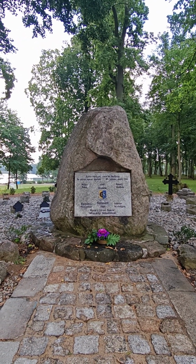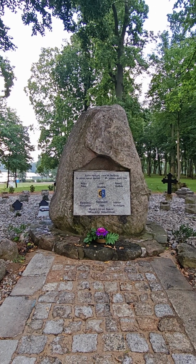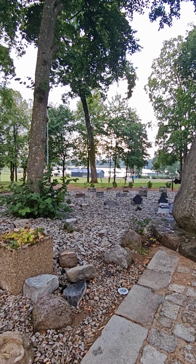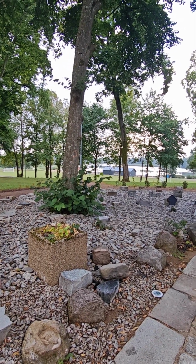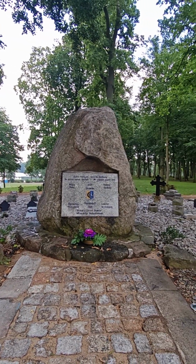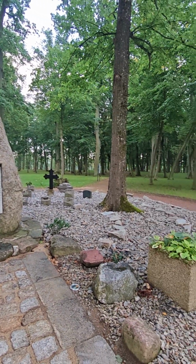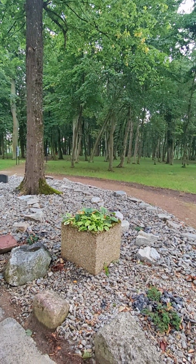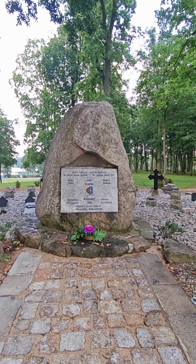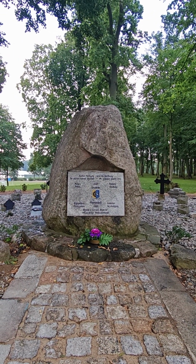So it's a unity stone to remember both the Polish people and the Germans that used to live here. So it's respecting both sides. You know, in England, we only respect our own, don't we? The people of Britain and the Commonwealth and the Allies and stuff. But this stone is respecting the Polish and the Germans.